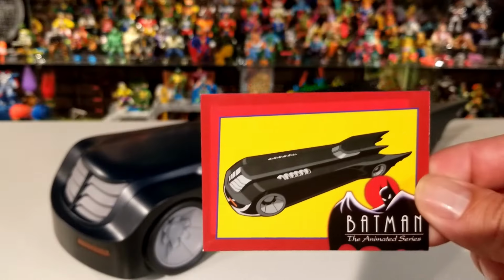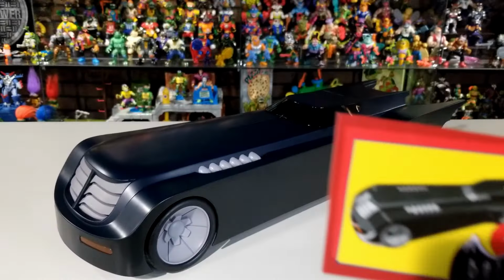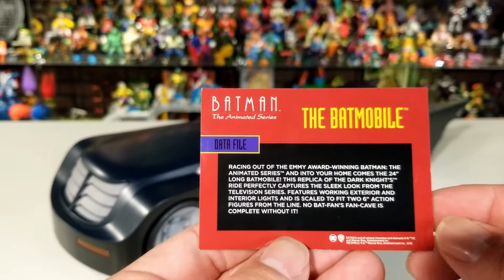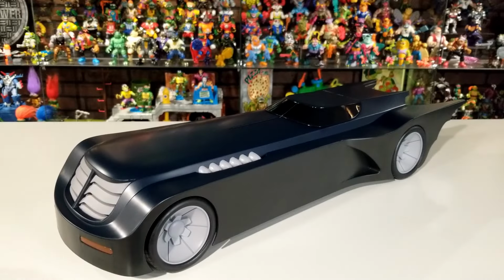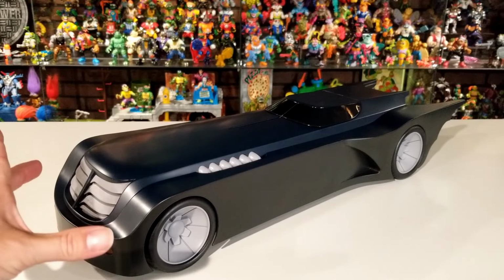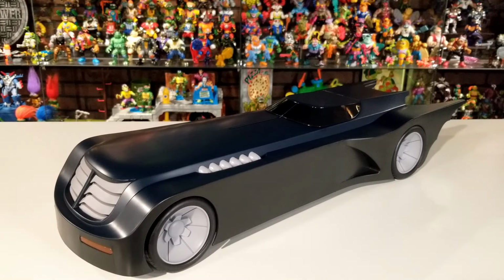Now, it did come with a little collector's card, just like the Joker Mobile did that McFarlane released earlier this year. And I noticed when you look on the back, it said, racing out of the Emmy Award-winning Batman the Animated Series and into your home comes the 24-inch long Batmobile replica. This Batmobile is not 24 inches. I measured it from the front all the way to the back of the fins, and it measured out to 26 inches long, by 8.5 inches wide at the widest part right here in the front, by 5 inches tall at the top of the canopy, okay? So I'm not sure why that thing says 24 inches long, but it's not.